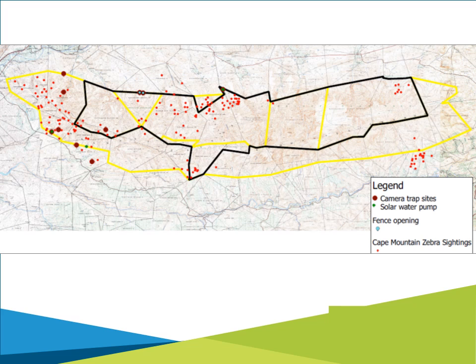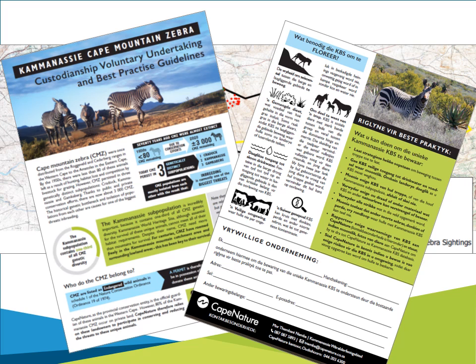still do this. But once off the reserve, they have to contend with fences and roads, and this can put them at risk. For example, last year, a herd was trapped in a farm camp without water, resulting in the death of a foal. So the solution isn't to try and contain the zebra to the mountains on the reserve. And instead, the Kamanassi Rangers are working hard with landowners to promote awareness. We've developed a custodianship agreement whereby landowners agree to follow best practice guidelines to ensure the well-being of zebra on their properties.